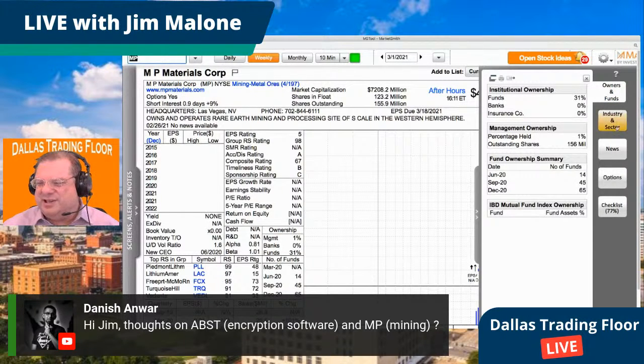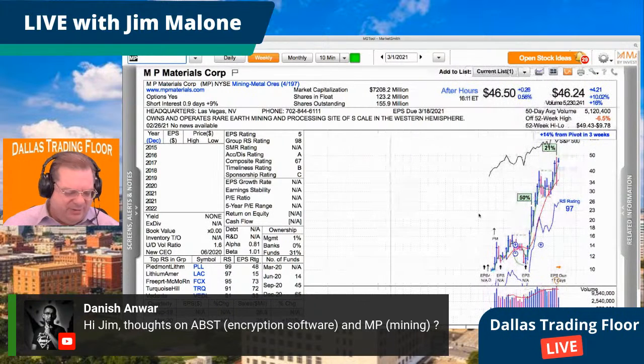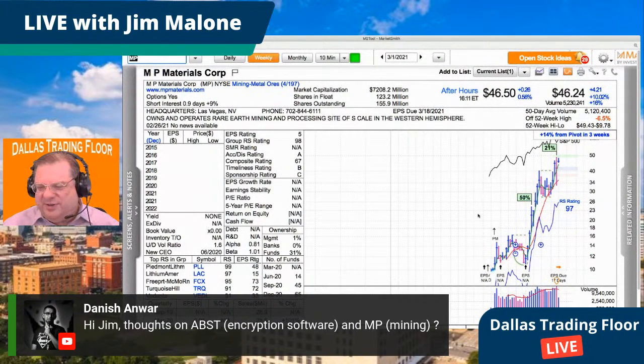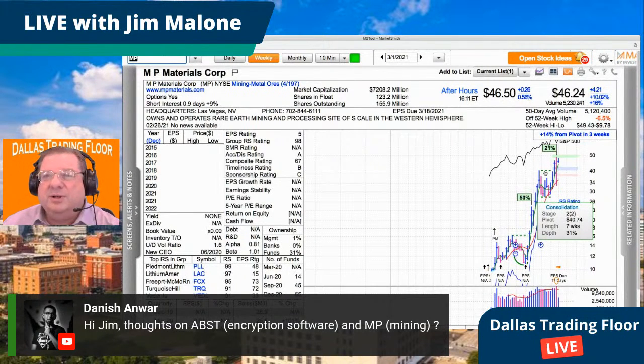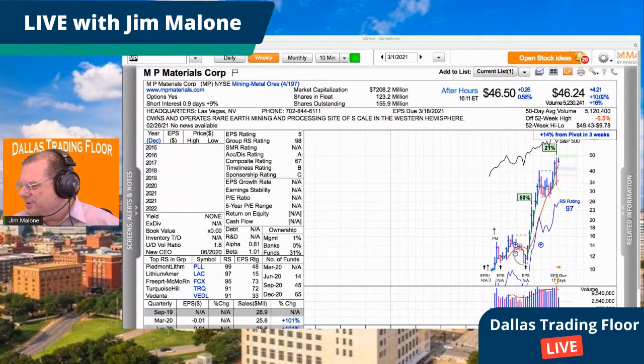We have 65 funds in it, and the industry is number 4. See, that's another thing too. If you notice, the industry rank is very, very high in this one. This MP is definitely one that you might want to watch. It's extended, but there is a consolidation base on this at 40.74. So, that definitely shows strength. Wow. Here's the thing. It's extended right now, but this is definitely buyable. And, it's extended. So it's really a watch list, not a buy currently.